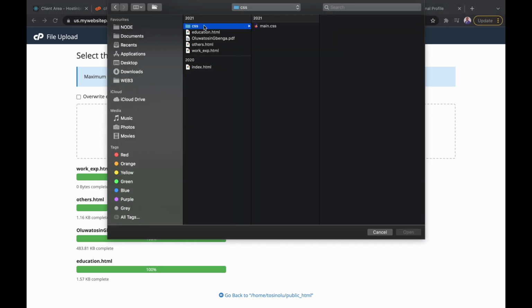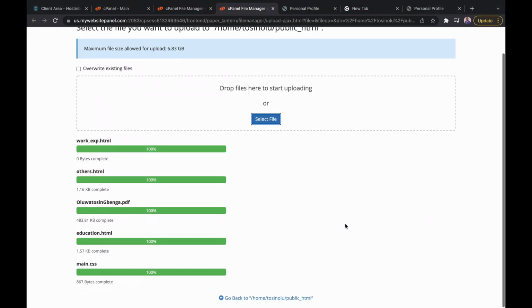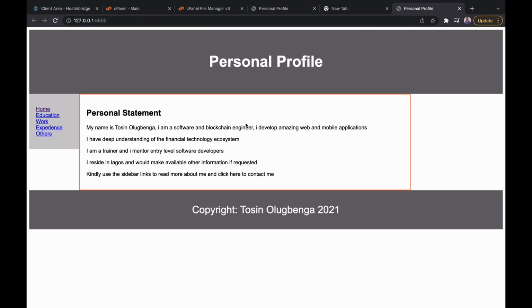Now CSS, I'm not seeing the option of open. It's telling me I should click CSS file. If I click the CSS file and upload, it will still not work. Let me do that deliberately so that we can see. I'm uploading main.css now. If I go back home, everything is there now. But if I refresh the website, it is still the same, not coming out like the one on my local host.